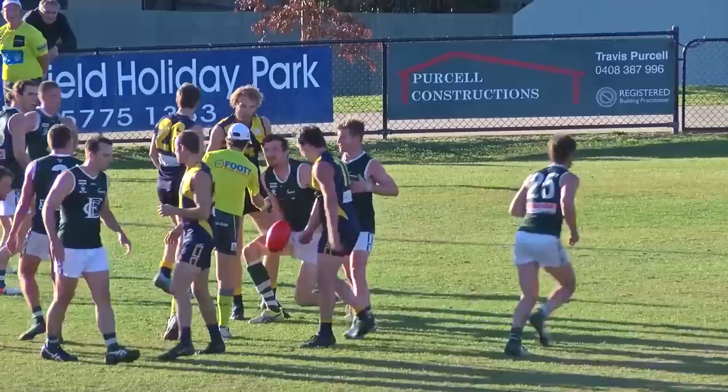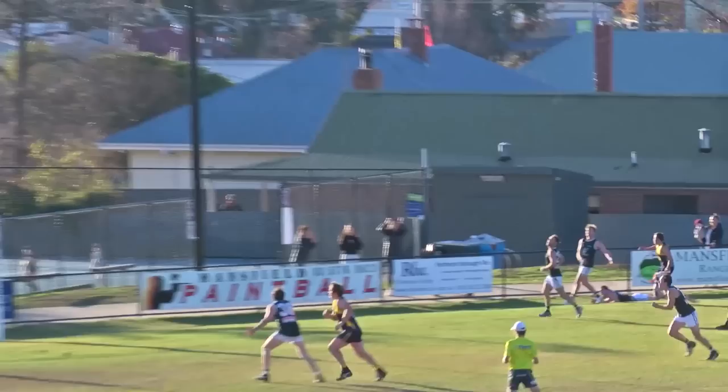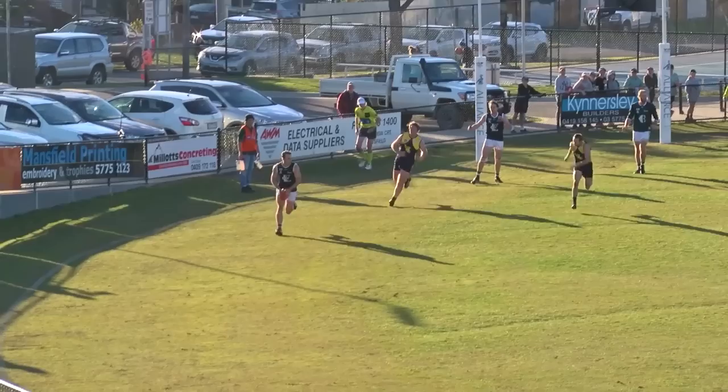So big Kane Morris there flies high. He gets a little tap out, but Herridge onto the loose ball. He's in the pocket. Could he kick a miraculous goal? His kick goes towards full forward. All sorts of carnage down there in the pocket, but Echuca come away with the ball.